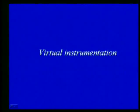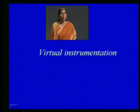Then about virtual instrumentation. As the name says, it's a virtual instrument. You are not actually handling the instrument, but all the functionalities you are able to realize on your PC only, isn't it? And the biggest advantage of virtual is that otherwise you go to buy an instrument, the vendor will give you the specifications, you will see which one fits you best, and maybe you are getting say even a 50 megahertz CRO or 1 gigahertz CRO also, but you may not be using all its capabilities.